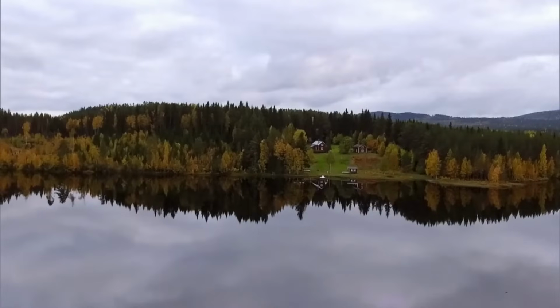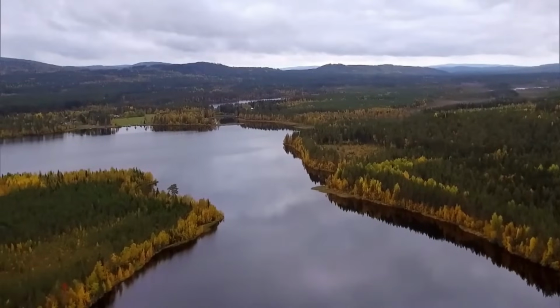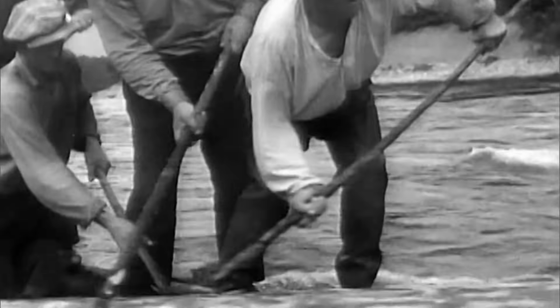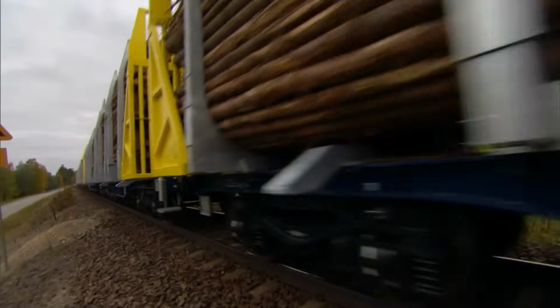Logging is one of Sweden's original heavy industries, with trees routinely weighing a ton or more. In past centuries, loggers felled trees with axe and saw, then let the nearest river carry the freight. In 21st century Sweden, the railway is the river.